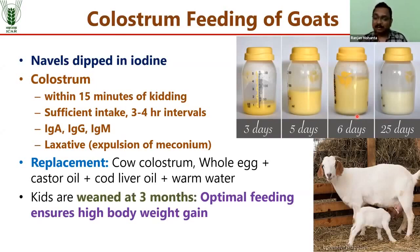And the second thing is that they have to be kept in a good place. If the colostrum is not available, then we can use colostrum from a cow, or we can give 2 whole eggs along with 20 to 30 ml castor oil and 20 ml cod liver oil, or Vimeral, along with some warm water. Then it can replace it, but it will not 100% replace. So colostrum should be fed to the kid a minimum of 4 times a day. But if it is more, then it is better. Means at a minimum 2 hours interval it should be fed.